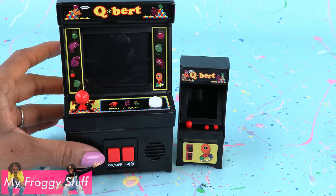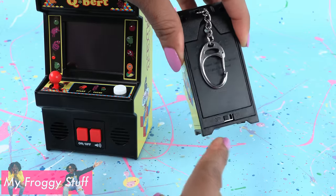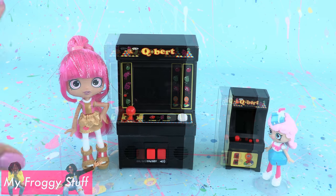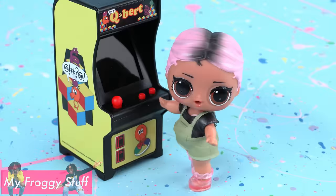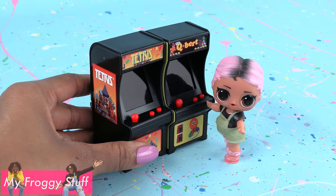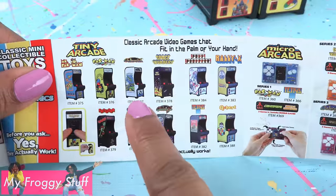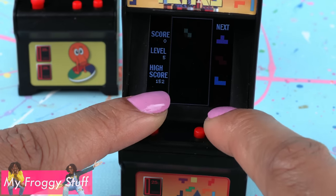But this one does give you a larger screen. Basic Fun has the on-off switch in the front, and you can control the volume, whereas for Super Impulse, the on-off switch is in the back. On both games, the joystick actually moves, and they are great options for our tiny dolls. Perfect for Shoppies and Little Shoppies, or Hairdorables and LOL Surprise. Use more than one to build a working mini arcade. And there are a lot to choose from. In the packaging, there is a small collector's list that shows you all of the tiny arcade games that are available.